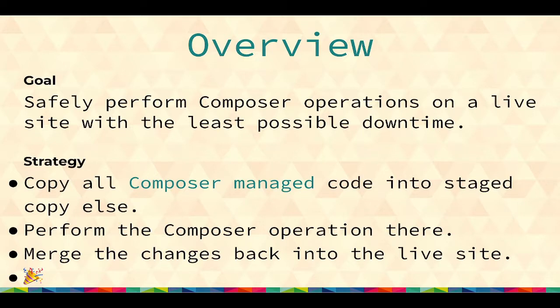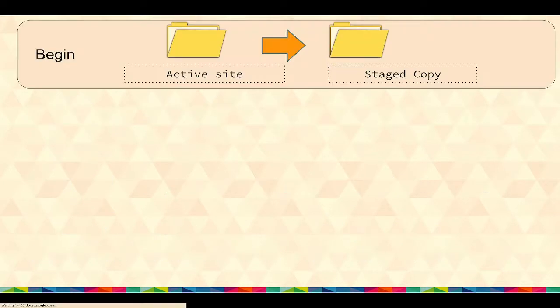Technically, it doesn't have to be a website. It could be anything, with as little downtime as possible. So it copies all of the Composer managed code, and you tell it what is not Composer managed, into a copy and performs the Composer operations there, and then merges the changes back into the site.